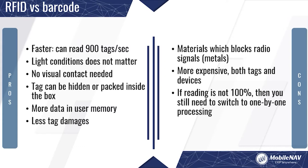For a barcode tag. But RFID also has some cons. This technology depends on the radio signals, and some materials can block this, like metals. So in that case, RFID technology is not that usable. The tags are a little bit more expensive, but not too much. But this is true for the devices as well. So the RFID readers are also somewhat more expensive than the barcode readers.